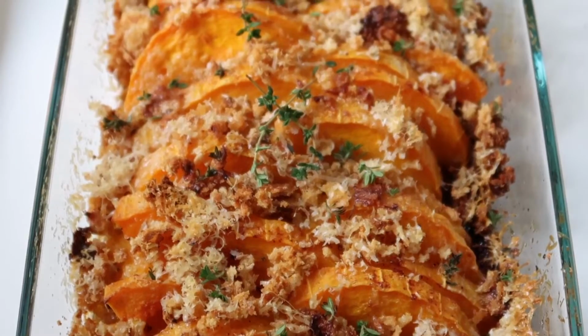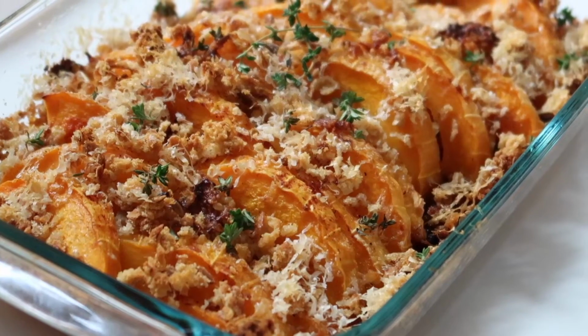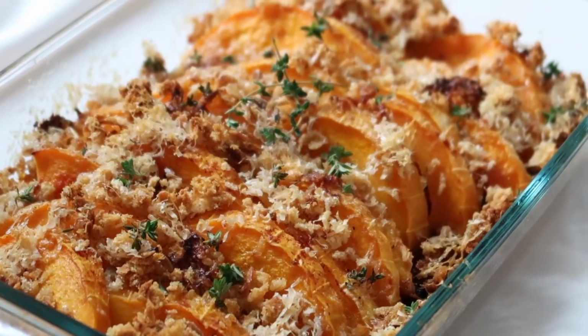This recipe really celebrates the season, and I guarantee this will be one of the first side dishes to go from your Thanksgiving table this year. So that is my dinner menu for Thanksgiving 2020. I hope that you enjoy all these recipes either by yourself, with a partner, or with your close friends and family members this Thanksgiving.